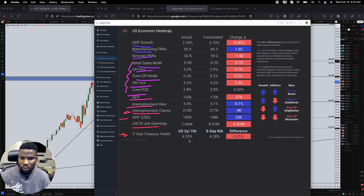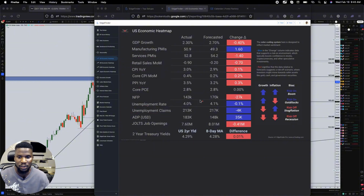The 2 year yield is also going down gradually. So things are not looking very good for the United States dollar right now. And that is another thing I want us to talk about when we jump to the technical part of the whole thing. Okay, so these are very interesting data that at the end of the day impact the market one way or the other. As a matter of fact, they impact the market a lot, not just one way or the other, a whole lot.